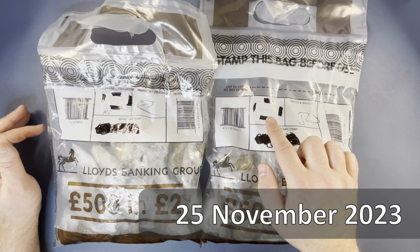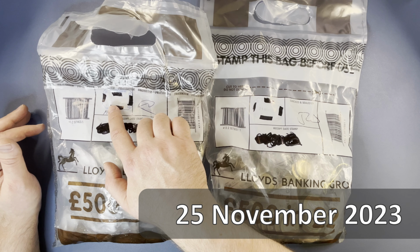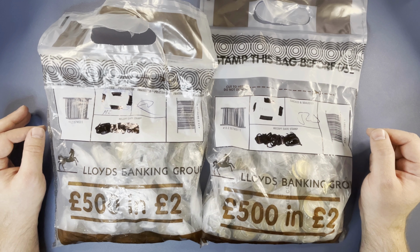Today we have £1,000 of £2 coins to have a hunt through. Locally cashed in coins today. This bag was sealed yesterday on the 24th of November 2023, but this one here looks like it was sealed all the way back on the 22nd of April, so I guess they must have found that one lying around in the basement or something. Okay, without further ado, let's get these bags opened up and see what we can find.